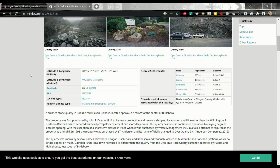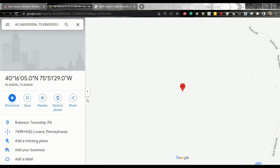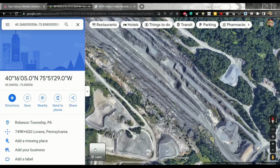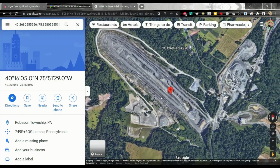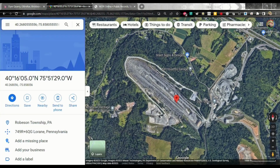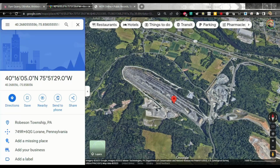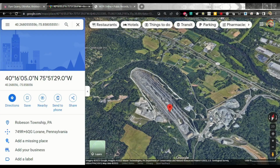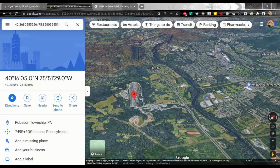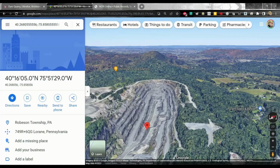All right, so now we get to the nitty-gritty. Let's take this over to Google Maps. Let's switch it from the current to the satellite view. So yeah, we can very clearly see the workings here of this Dyer Quarry. Another thing you can do to get a better feel for the site is switch it to 3D mode. And then if you hold down Control, left click, and move your mouse, you'll spin around. While you're doing that, you can still mouse in and out on zoom.